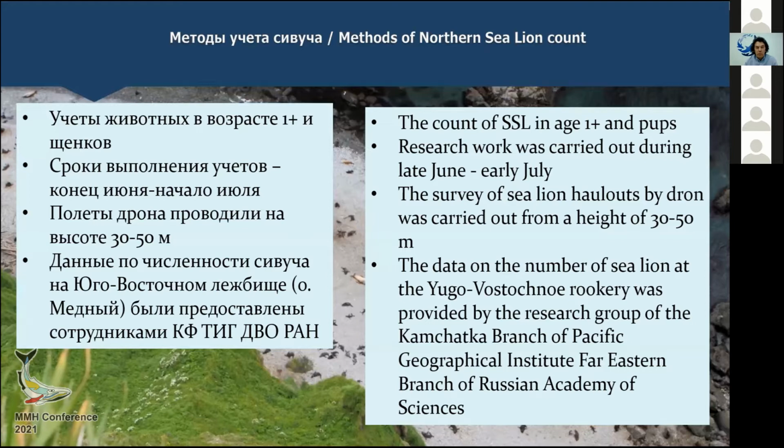And that is why the methodology used for counting these animals was different. For example, the northern sea lion count. This was done at the beginning of July, because this is the beginning of the breeding period, and we also can observe the maximum numbers of animals, so they do not leave for other rookeries.